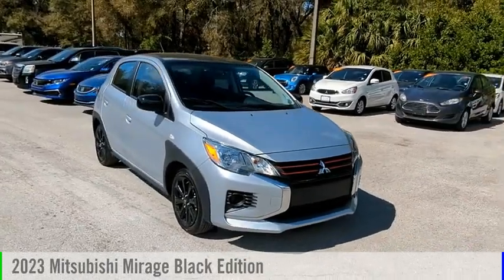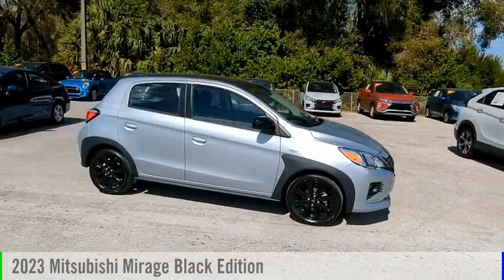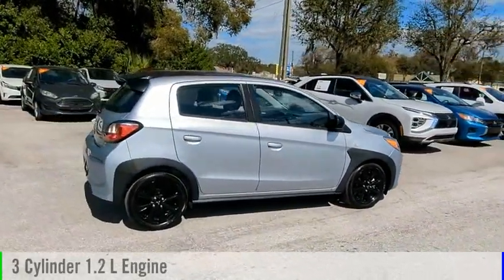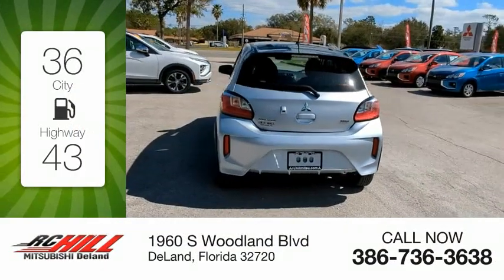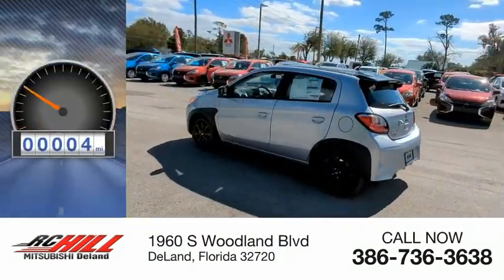Make a great choice today with the 2023 Mirage. This vehicle is powered by a front-wheel drive, 3-cylinder, 1.2-liter engine, and comes with a continuously variable transmission. Great fuel efficiency saves you money by requiring fewer trips to the gas station. This vehicle has less than 100 miles.